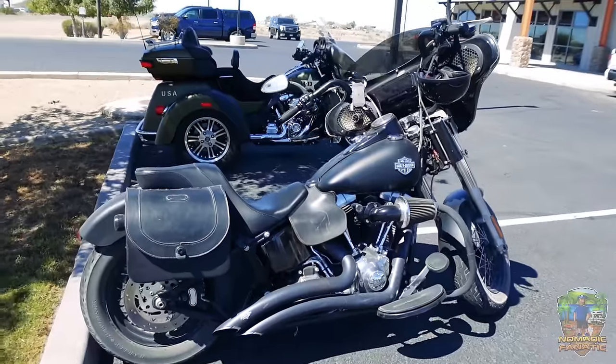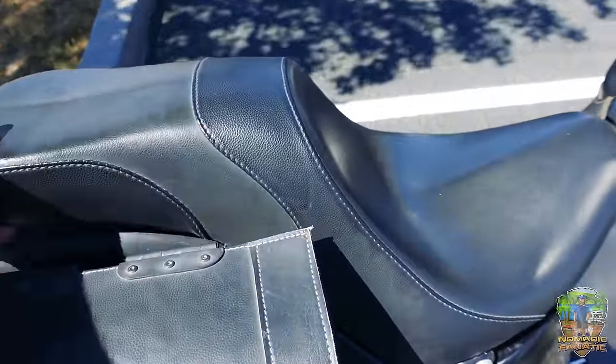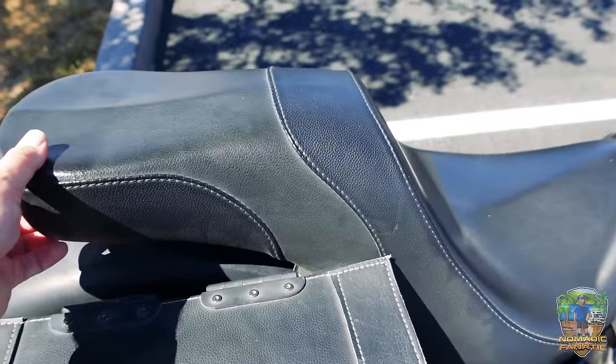But before we do any exploring, we'll just stop by here, a new Harley store in Yuma, Bobby's Territorial Harley Davidson. I need a Harley part. I noticed after I left camp that my seat was a little bouncy. It's not supposed to be that bouncy, Eric.